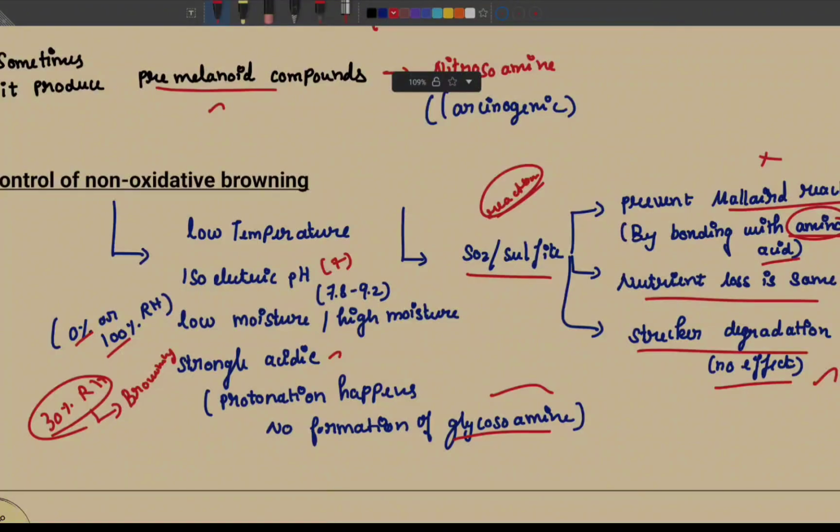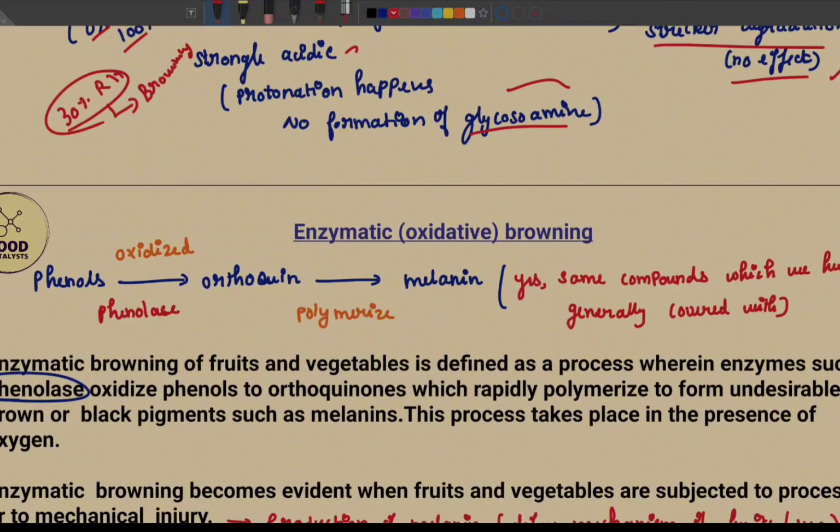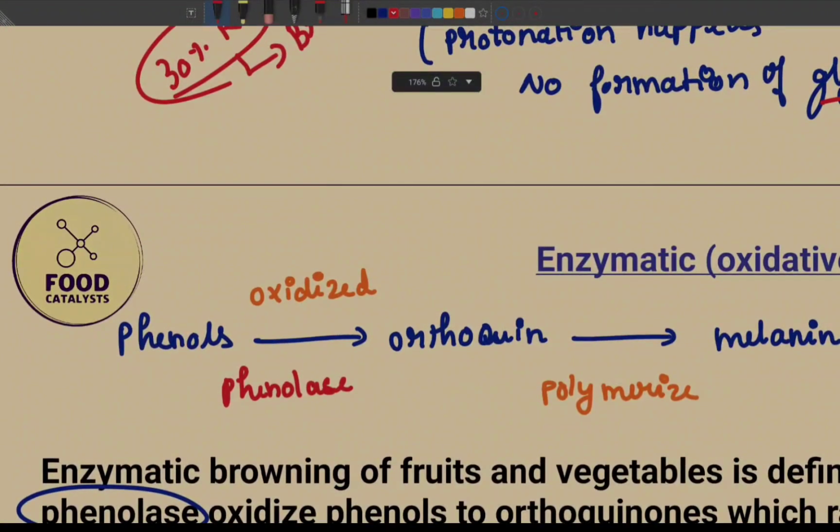That's it. We have completed the non-enzymatic browning. Now let's come to the enzymatic browning. Let me explain in the simplest way. In fruits and vegetables, we have phenols present inside. Those phenols will be oxidized into orthoquinone.